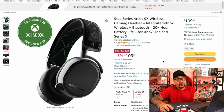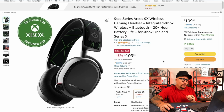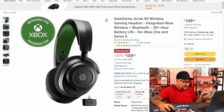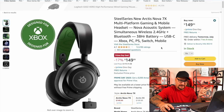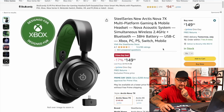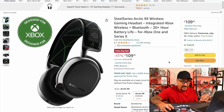Now, this is one of my all-time favorite headsets here, the SteelSeries Arctis 9X. Again, you're getting to the older SteelSeries, not the new Nova ones they have. This is regularly like, what, a $200 headset? Let me see, they got the 7X, so those are the newer ones here. We're going to check those out. I don't think those are on sale yet because, again, they're newer. No, they are on sale. Okay, so $180, not as big of a sale, and they're down to $150. Then you come over here to the 9X, which are coming in at $110.